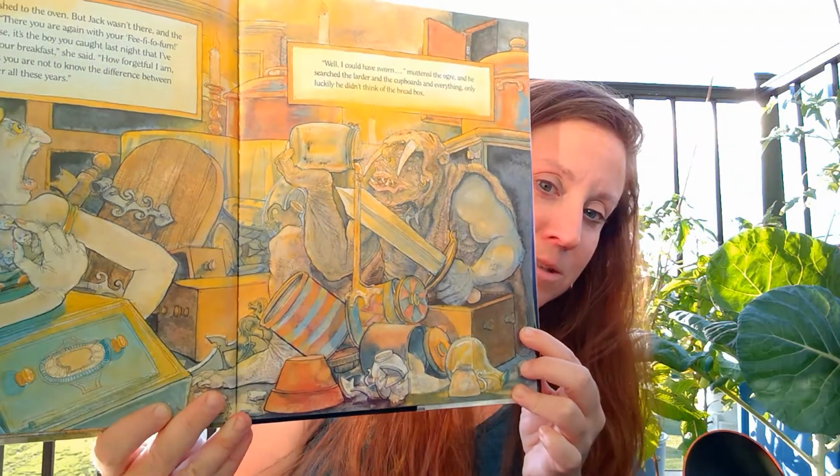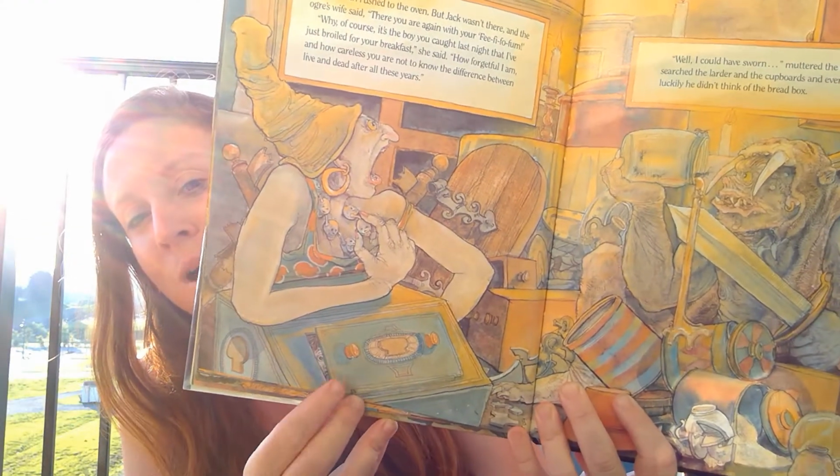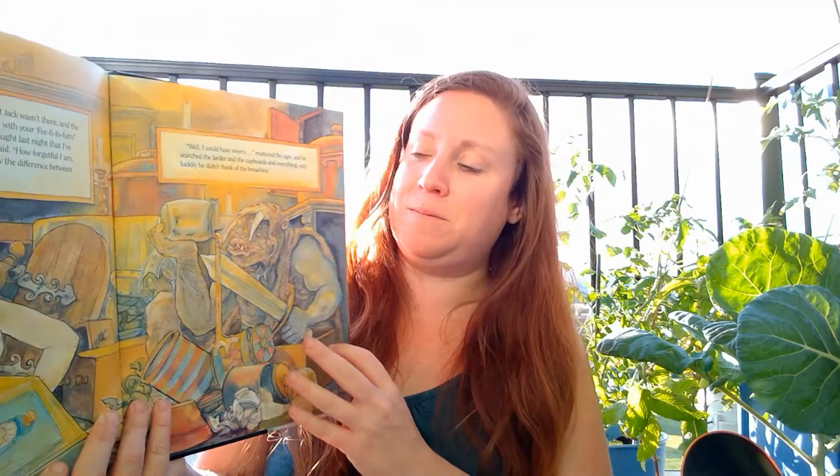Where did they not search? They didn't search the bread box. There he is. Do you see his eyes? She's leaning right on it. They searched everywhere and could not find him.